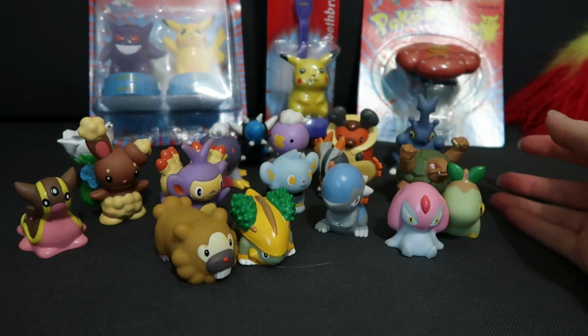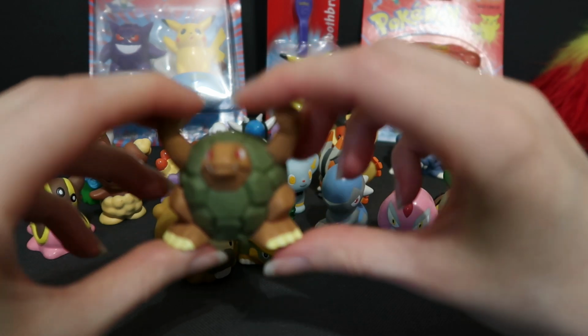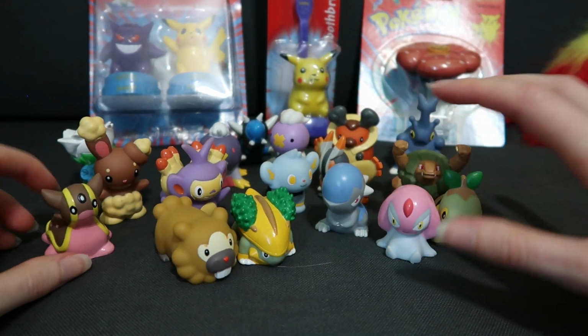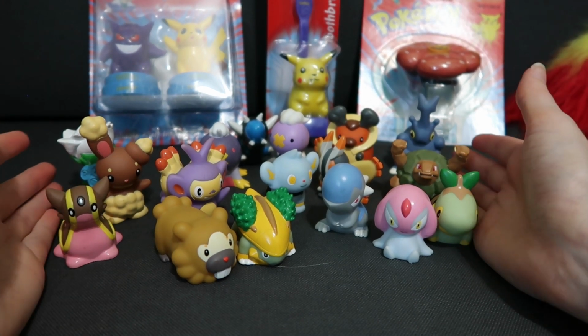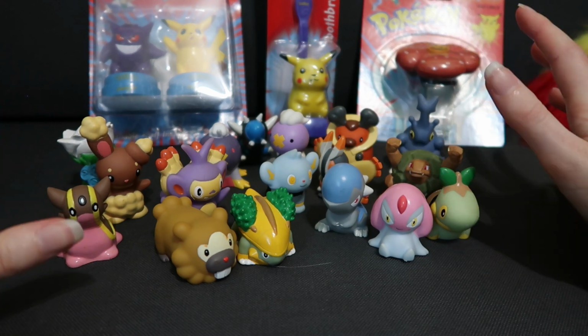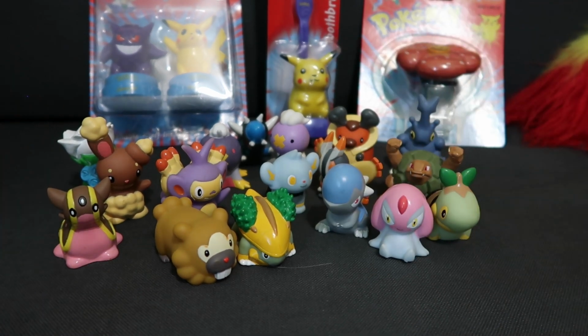But no, there's some of my favourite Pokemon in here, like Golem, one of my absolute favourite Pokemon, so quite happy about that. No, I'm just really excited. There's so many here, there's like 15 of them or something. So that was an amazing find for me, and that will wrap up this haul.